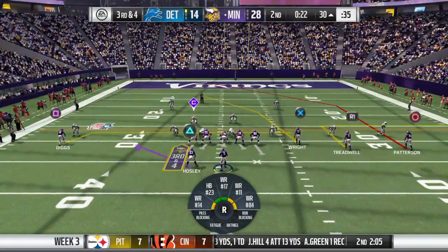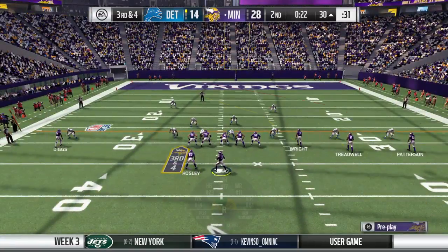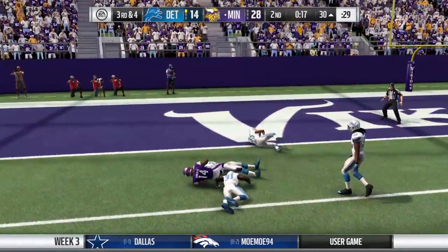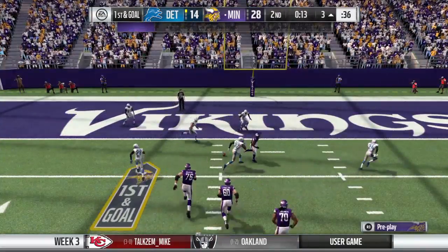And defensively going with a dime set. 6 DBs on 3rd and 4. To the air again with Bridgewater. And he's able to find Diggs. They give him 27 yards on the 3rd down conversion.